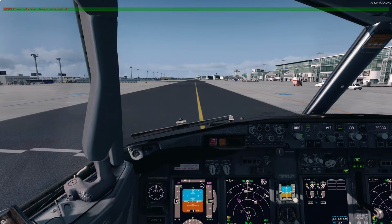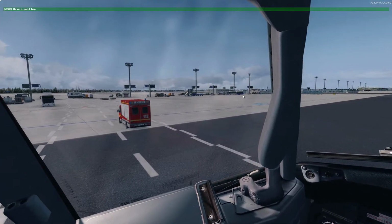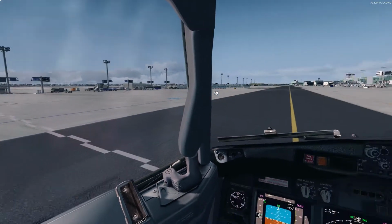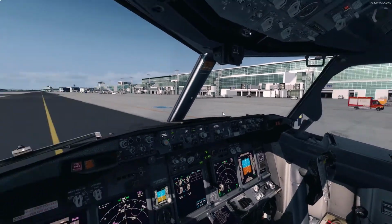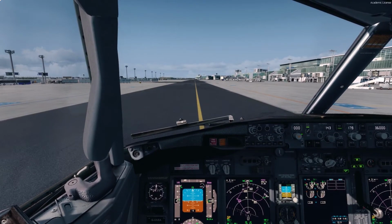GSX doesn't want me to go straight away, but nevertheless, we are going. Everything's clear, we are ready. Whoa! What the hell is he doing? Alright, maybe we're not ready. And it looks like there are two more there as well, Jesus. Gotta love the vehicles in P3D.